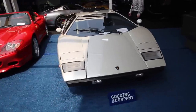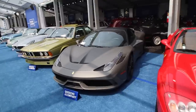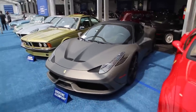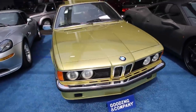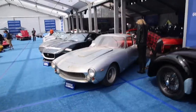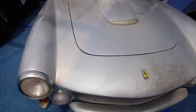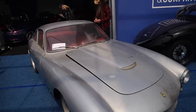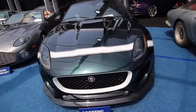Very nice Countach. Super America. This speciality is sick though, all matte gray with a matte black roof. Super nice. Got the old school BMW in Austin yellow. Got the really cool but pretty beat up 250 GT Lusso. And Magnus Walker. Hey! Project 7.